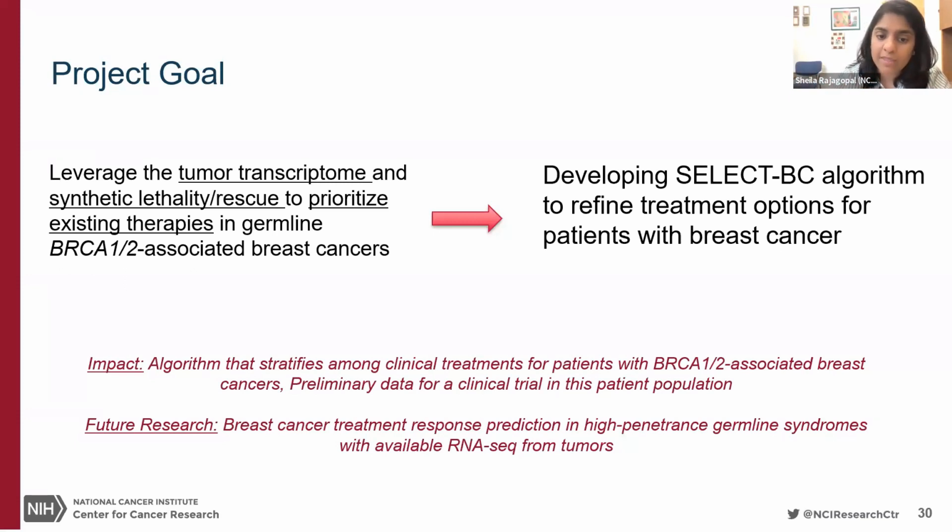And the hope is that if future research is able to validate that this algorithm works, and we're able to validate it in this population, we'd be able to apply it more directly in the clinic.